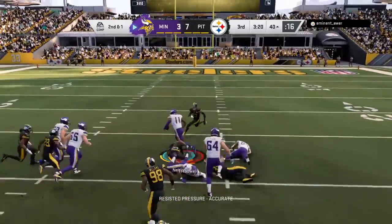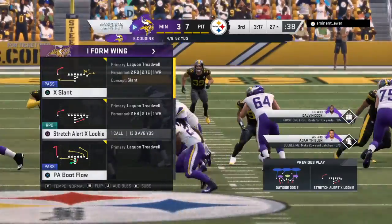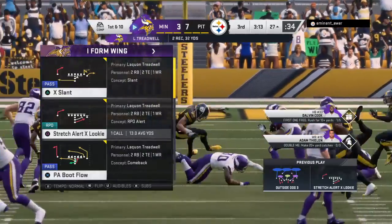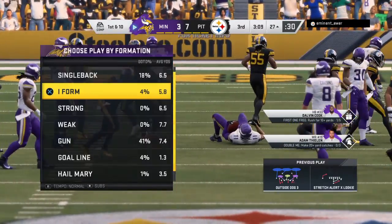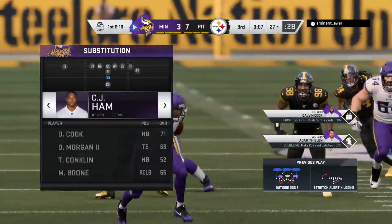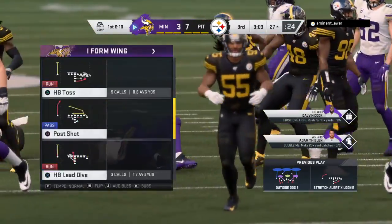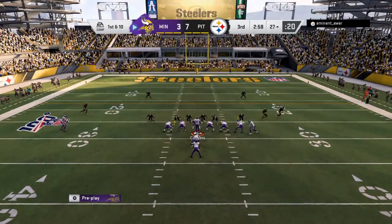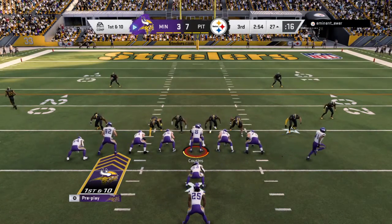This is complete. Cousins to Treadwell. And he works it past the 30, almost to the 25. And they're going to have themselves another first down as the tackle's made at the Steelers' 27-yard line. Still in search of their first touchdown of the game, but they're on the move. 1st and 10.